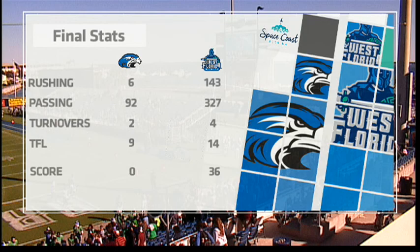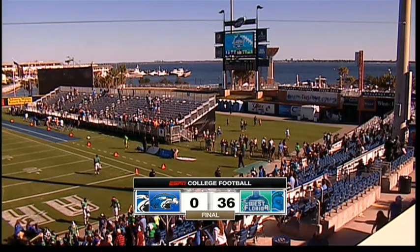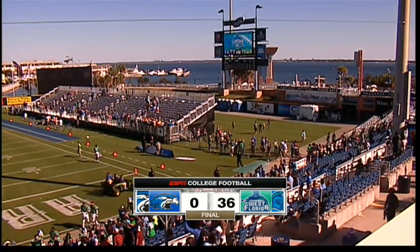And that wraps it up. The win for West Florida over Shorter here in Pensacola, Florida. A big win for West Florida on their first ever homecoming day. For Rick Rhoades, I'm Don Russell. This has been our GSC Digital Recap.